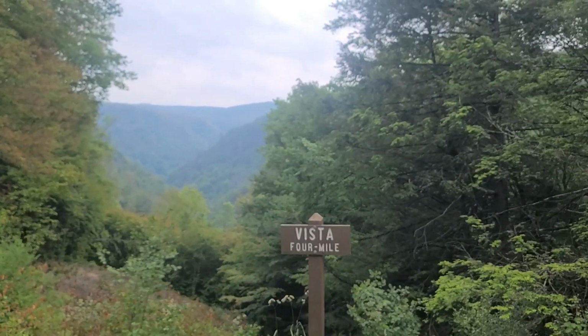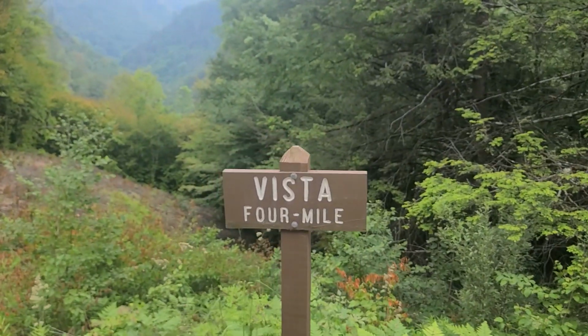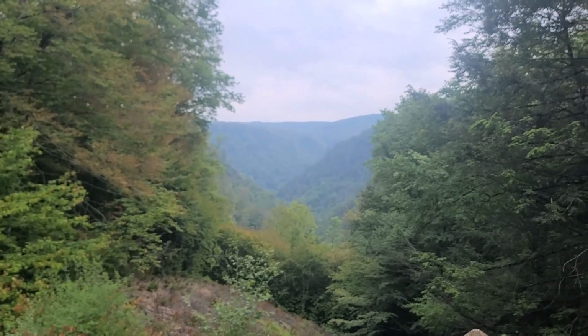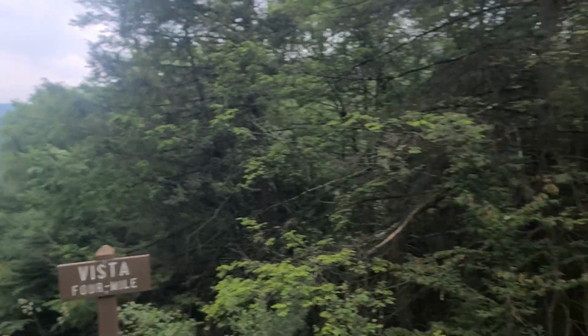Yeah. On our way to Cedar Run, I found another vista off the dirt road. So we may see a lot of these different vistas. Pretty cool. I love taking back roads. You never know what you're gonna find.